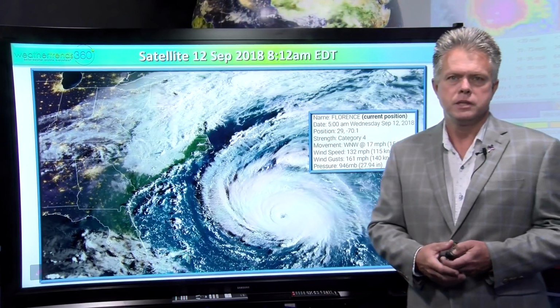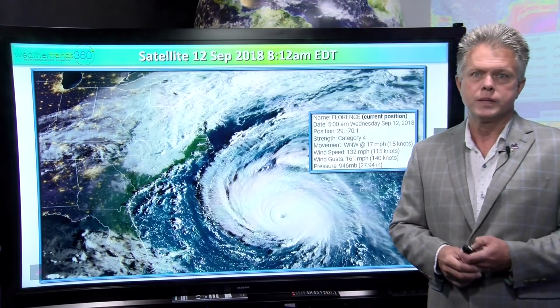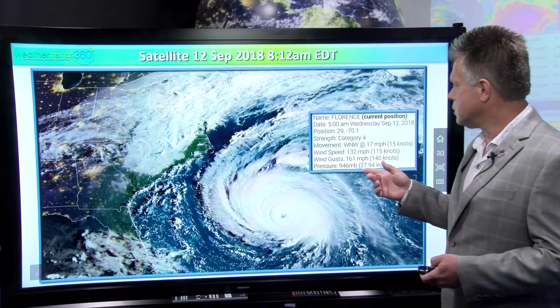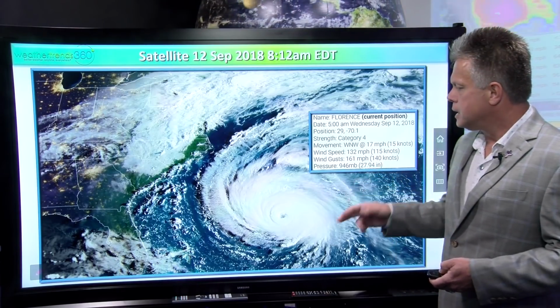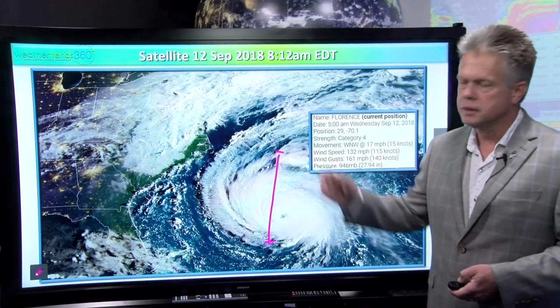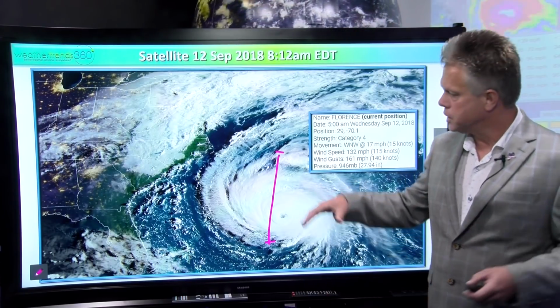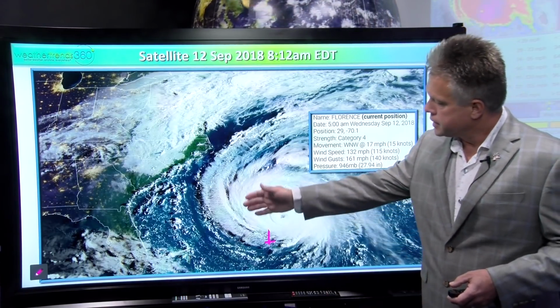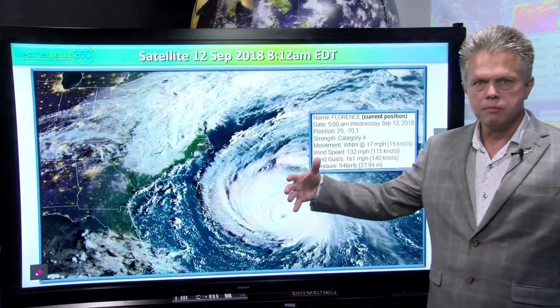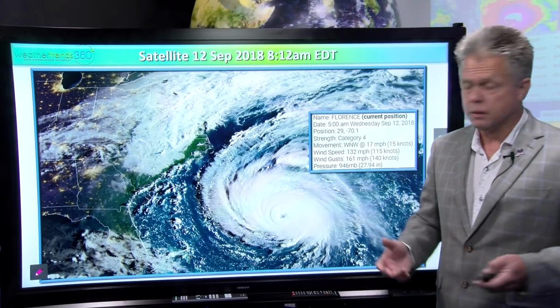Looking at the satellite image of Florence this morning, a very formidable Cat 4, winds 132 miles per hour sustained, gusting to 161 miles per hour. This is a huge hurricane in terms of size. It's bigger than the state of Florida, so it's not a small, compact hurricane. It's very large. That means the tropical storm force winds extend well out beyond the eye. This will impact a lot of areas. It hits South Carolina and North Carolina over the next couple days.